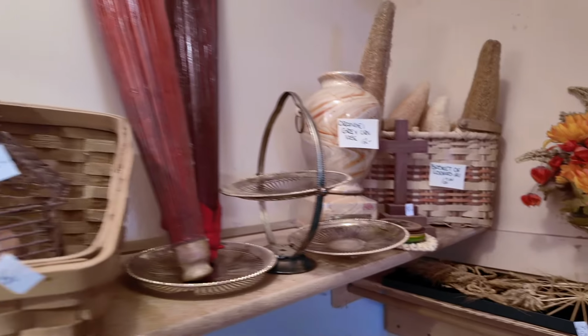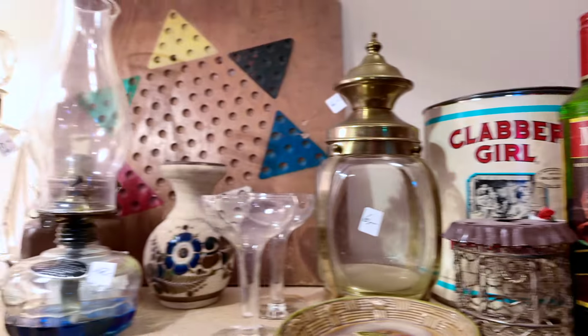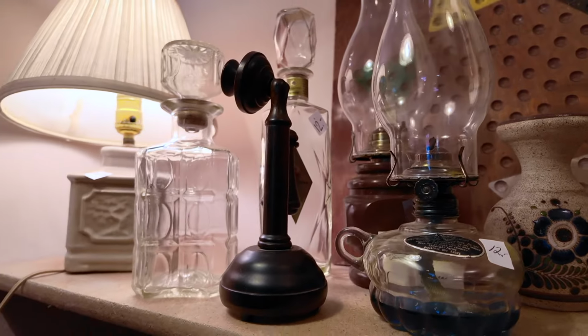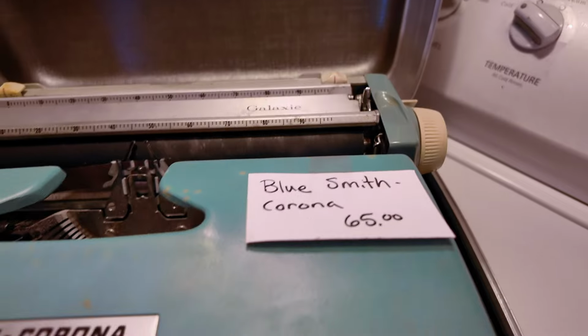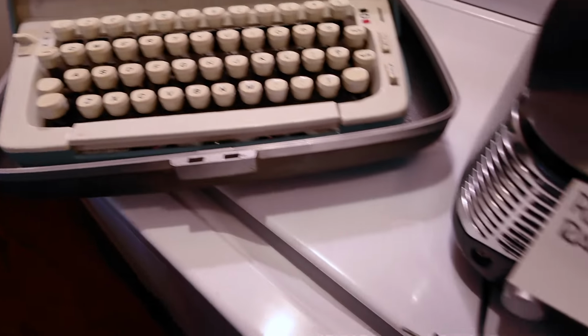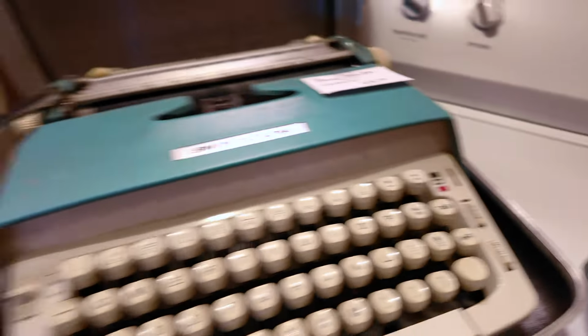There was some pretty cool stuff over here in this corner. Lots of really neat vintage decorative things, like that old school telephone. I thought that was really neat, and I love a good oil lamp. And I really loved the color of this Smith Corona typewriter. But again, they wanted $65 for it. I would be lucky if I could even make $30 or $40 off of that if I sold it online.